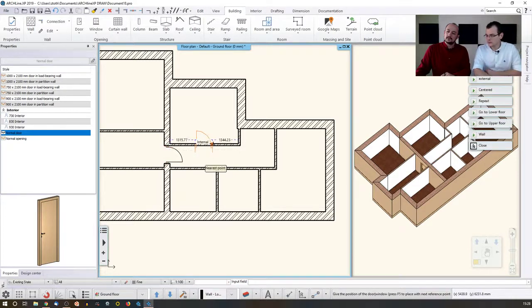Then you click on another place, and as you can see, again, at the left-hand side, there are settings, predefined styles which you can again extend with your own settings. So now I will work with the 900 millimeter wide door in a partition wall. And as you can see, again, there is this orange dot now on the screen. It appears on the right-hand side of this door. And this means this is the reference point. And the same way, I could set up the distance of this reference point from the same side corner point.